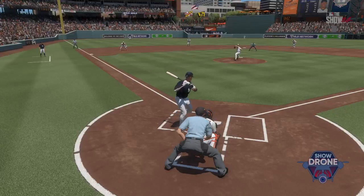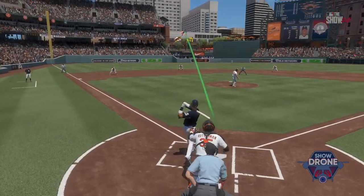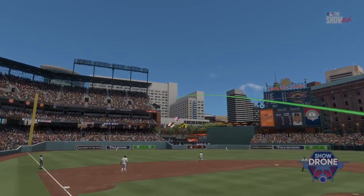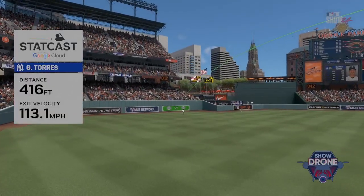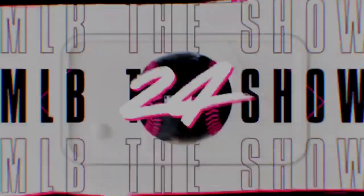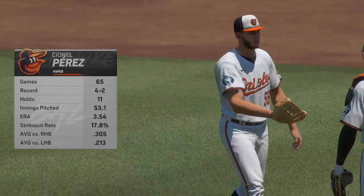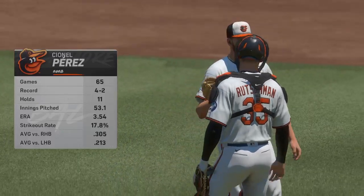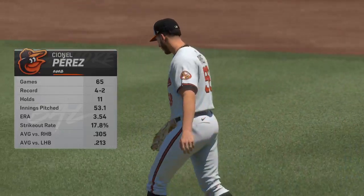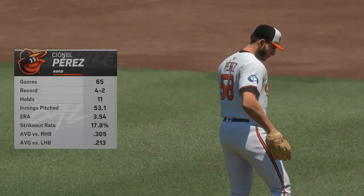That's exactly the pitch he was looking for, crushes it, and hits it out of the ballpark. Cionel Perez gets the ball now. Well, they need someone to stop the bleed and keep the score right where it is. Seems like a tough task today with the way this lineup is swinging it.